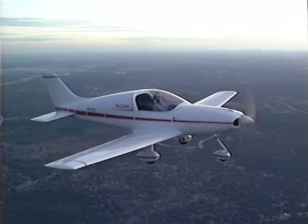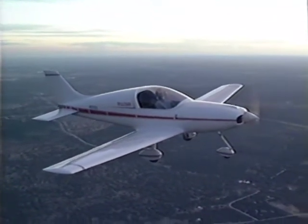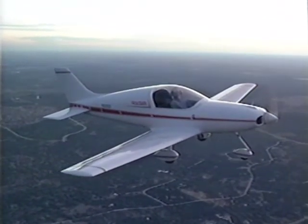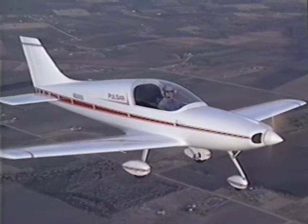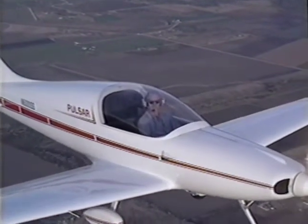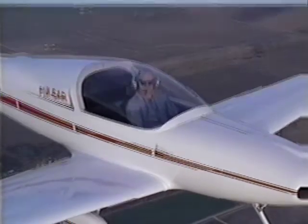Cruise speed at 75% power is 130 miles per hour. At this speed, the Rotax 582 uses only 3.8 gallons per hour of fuel. The standard Pulsar can carry full fuel and 400 pounds of cabin payload 500 miles without refueling. Very impressive numbers from a very impressive airplane.